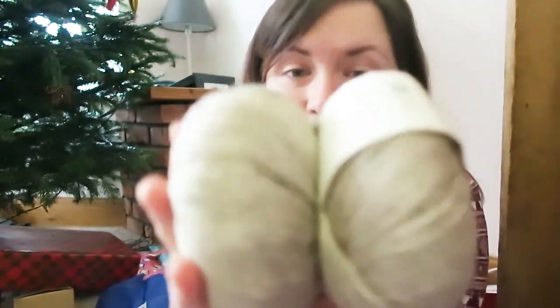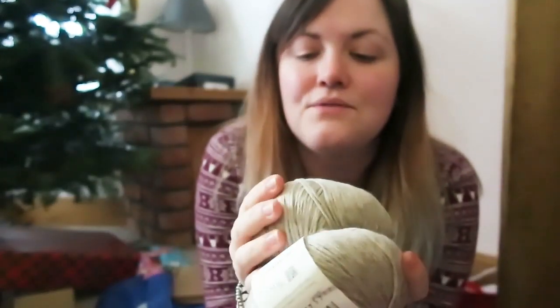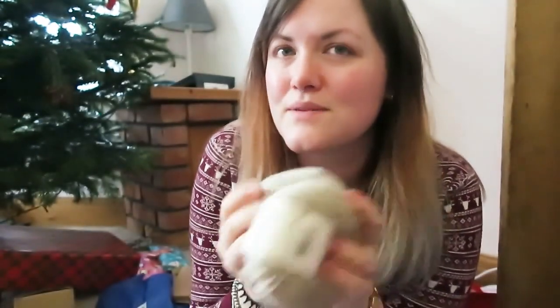Okay, so the postman's just been with so many parcels. One of them is addressed to Mario, but the rest are addressed to me. Mario's yarn for his hat has arrived. It feels soft, but I don't know if it's going to be warm for him. Eh, that's fine, it'll be fine.